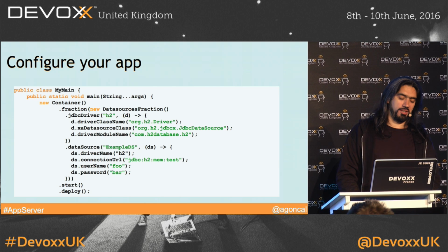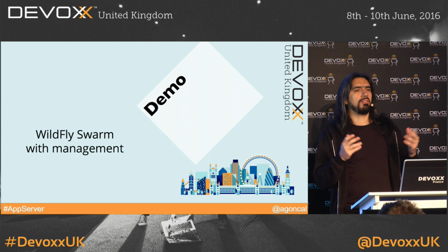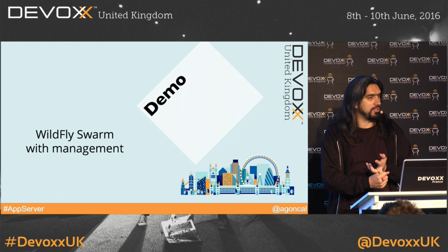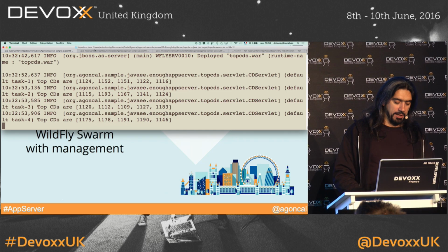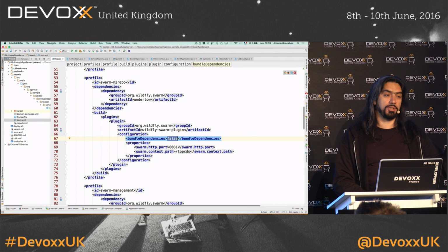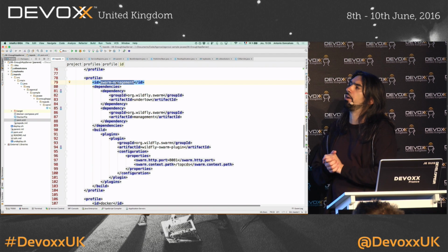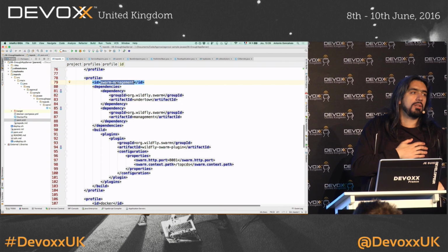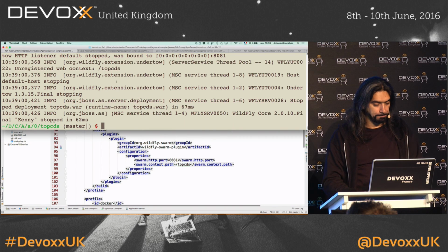But the other way is, WildFly Swarm comes from WildFly. They already have a configuration API, a configuration CLI command. Why not use it? Let's do that. So here, I'm going back to my Top CD because it's the smallest one. And look at that. I have a different profile saying my servlet, package it with the Undertow fraction and the management fraction. Oh, let's do that.